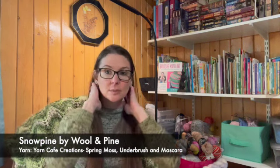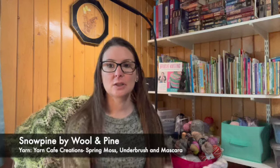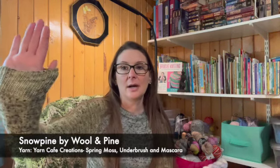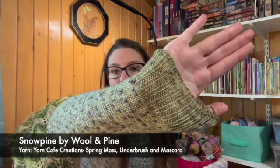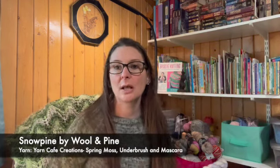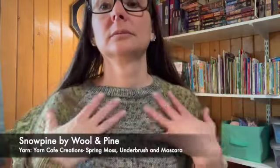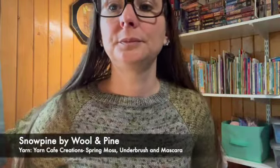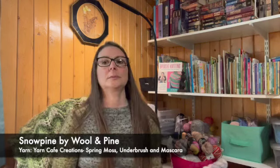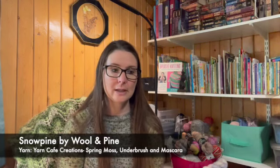Oh, I did forget to mention what I'm wearing. I'm wearing the Snowpine sweater. I finished this one on Tuesday. These are all Yarn Cafe Creation colors. It's a Snowpine sweater by Wool & Pine.